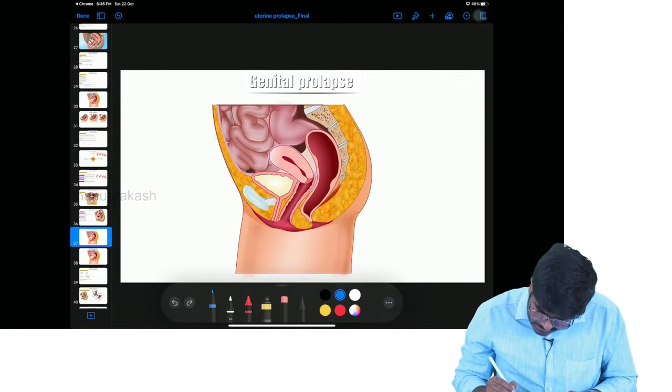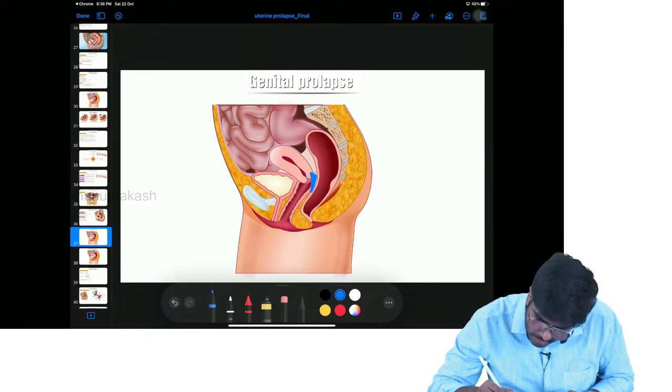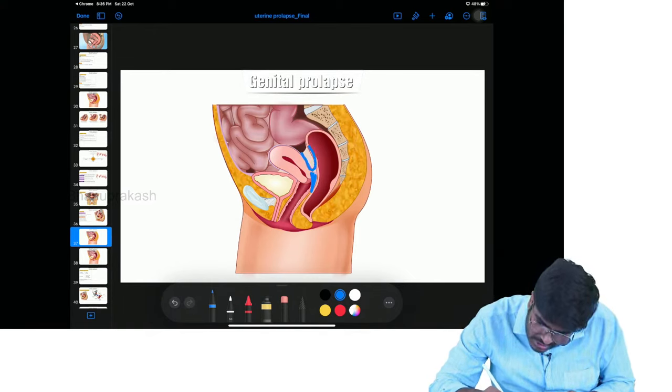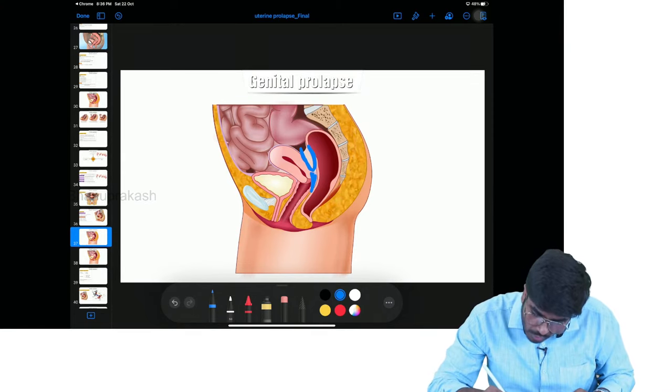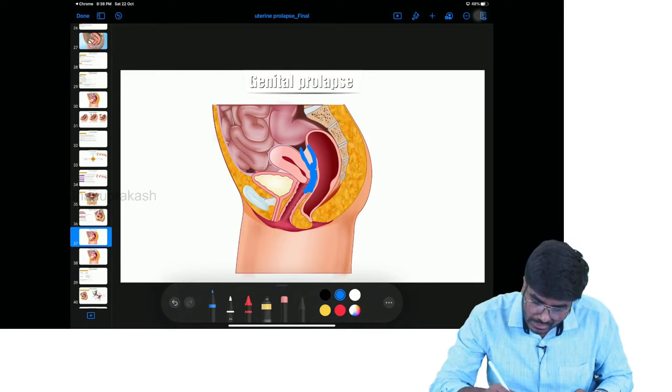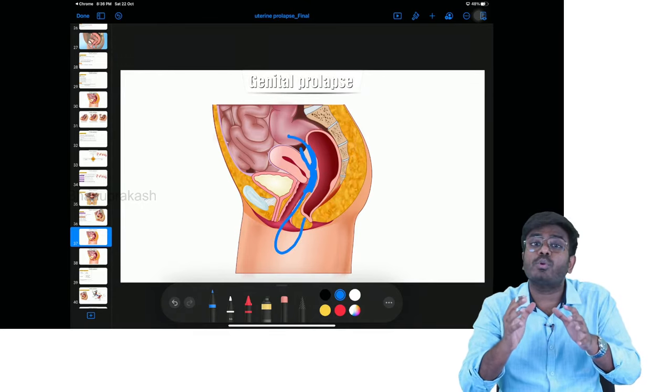But anyway, what I'm trying to show you is the posterior vaginal wall. The posterior vaginal wall is in close proximity with the cul-de-sac. In the cul-de-sac region, there are intestines present. Whenever there is a weakness in the upper one-third area, all the intestines will fall down and push down the posterior vaginal wall.